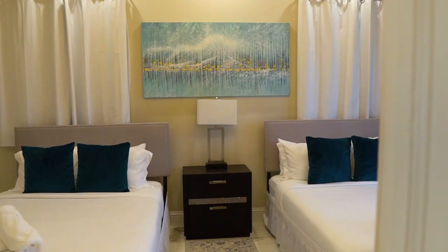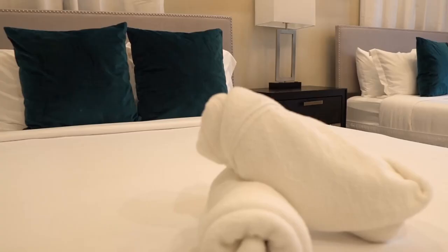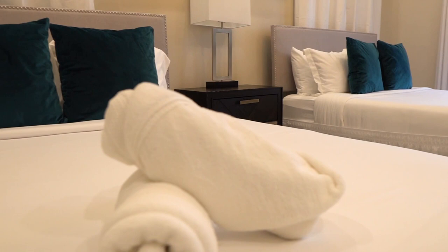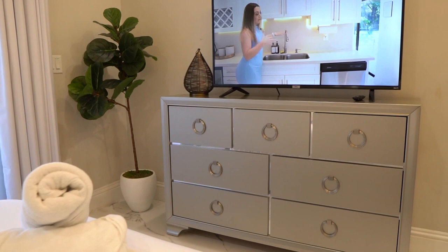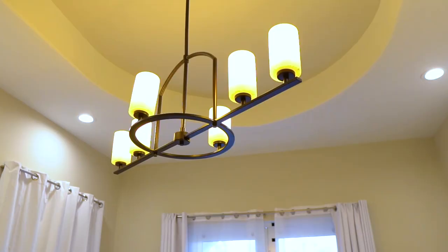Now, because it is an Airbnb, it has lots of beds, lots of sleeping space. So this room actually has two queen size beds that actually have your own entrance if you really wanted to, out to that pool area that we're gonna see a bit later. So in here you have your own dresser, a really great flat screen TV, a nice chandelier fixture, just some great windows, lots of natural lighting in this entire home. So I think that's really great.